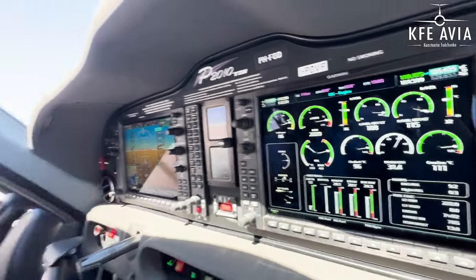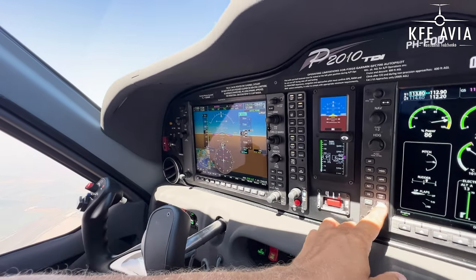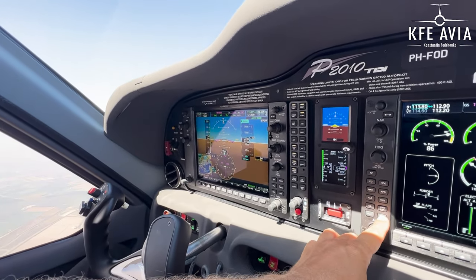Oil temperature, it's getting a little bit on the warmer side, so I will decrease the thrust. I will increase the speed. So we have flight level change, and we increase the speed, let's say, 93 knots.